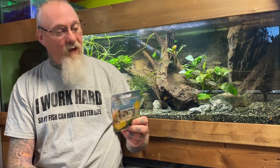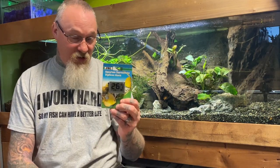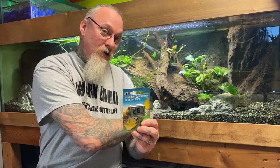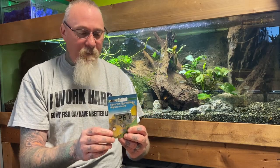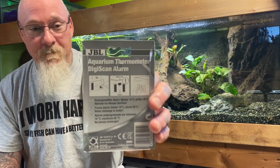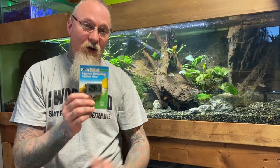Basically, this is an aquarium thermometer. It's a digiscan. So it takes that little old school stick-on thermometer that you used to use, that you see everywhere in the pet industry. And basically, it's got a sensor on the back of the unit that attaches directly to the glass, and then it reads it out and gives it in a digital format. And these are super, super economical. So it's a super, super cool idea.